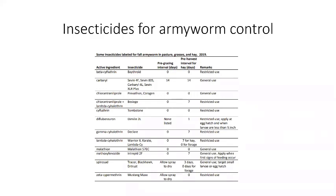As we go down through there and look, as you notice on carbaryl, that's simply your Sevin products. You've got a 14-day pre-grazing interval, and what does that mean? That means we can't have livestock on the area that will be sprayed for 14 days after the application of the insecticide. Same is true for the pre-harvest interval on the hay. Once you apply this insecticide, being the carbaryl products right there, you'd have to wait 14 days for a hay harvest to be done. Again, it is a general use, so you don't have to have a license to use it.